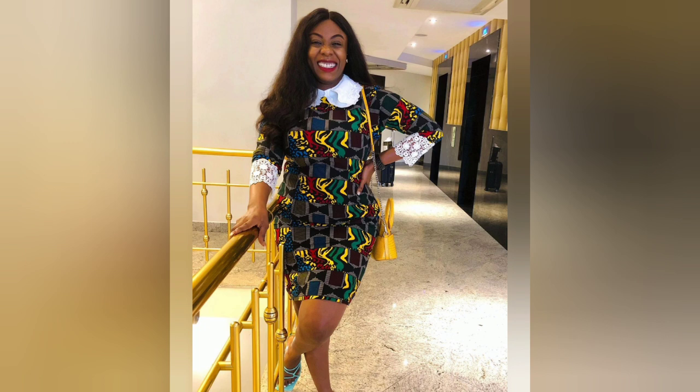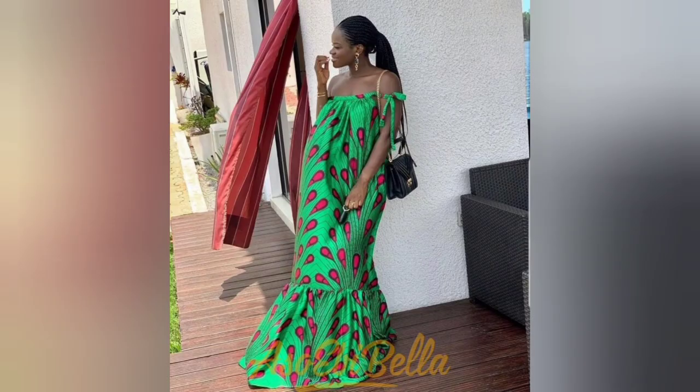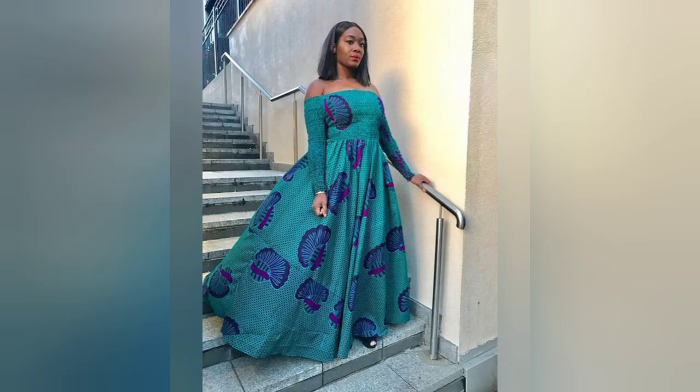I love this print. The lace they put at the sleeve is so beautiful. The touch of white, everything about the print and the gown is as well gorgeous. This gown style is just so perfect for pregnant women. And if you're looking for that flare gown style, something simple, I recommend that gown style.